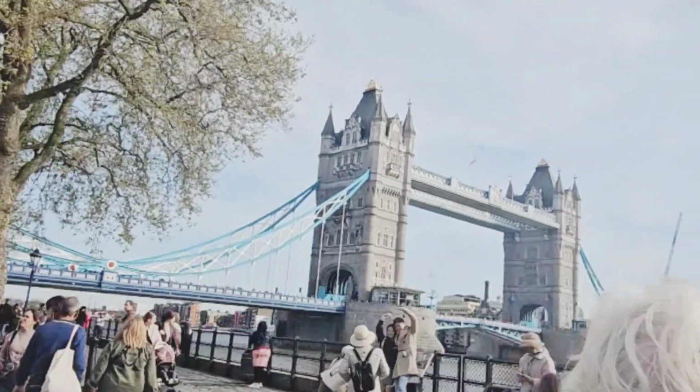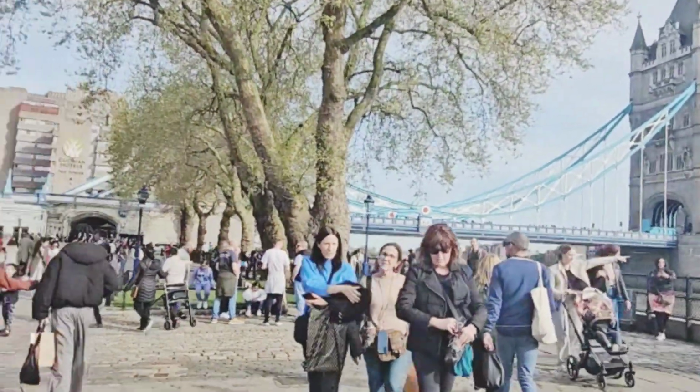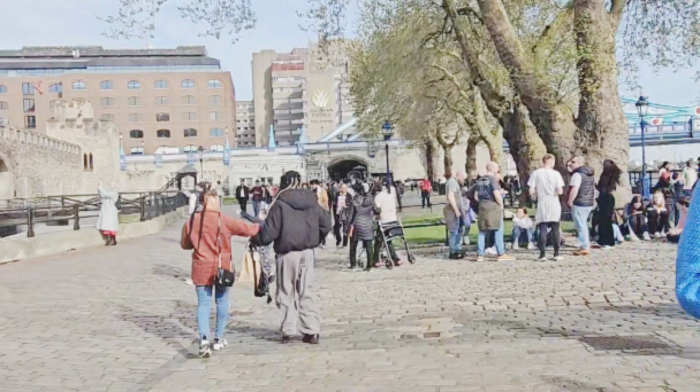7. Representations of the tower in art. There aren't many buildings in London that have been painted, drawn, and written about as much as the Tower of London. As the backdrop to some of the most famous events in British history, it is not surprising so many artists have been inspired by its grandeur, history and myths.